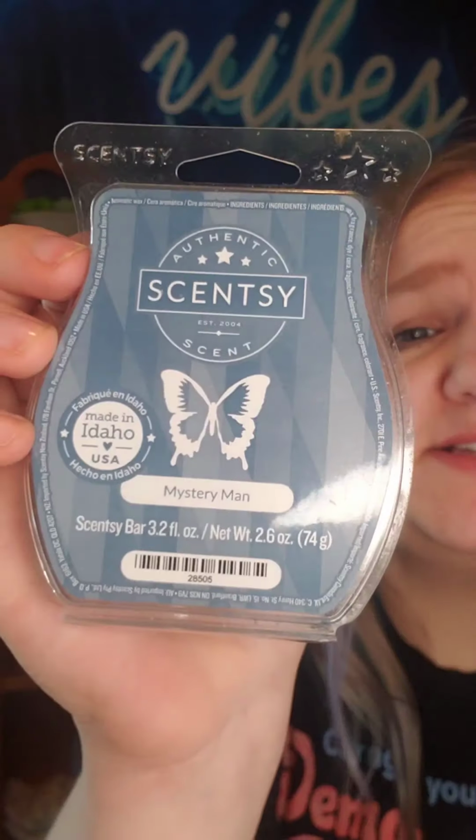Oh, you guys, this smells so good. I'm almost gone. This makes me really sad. It smells just like the perfect man. Love it, love it, love it. Definitely try that one if you haven't.